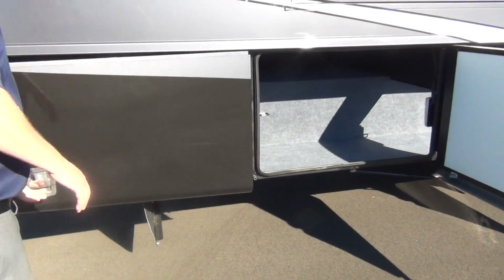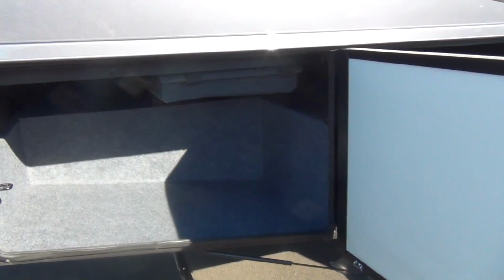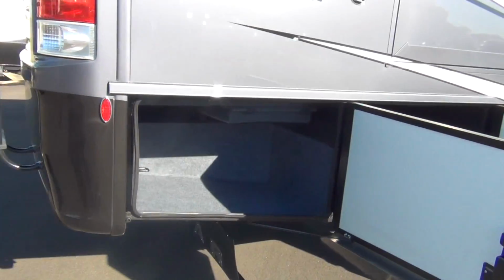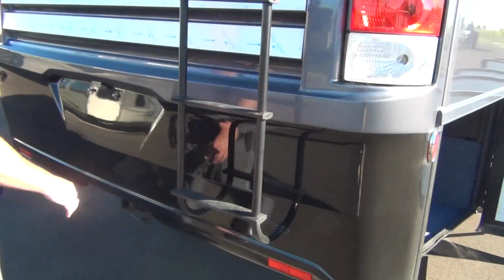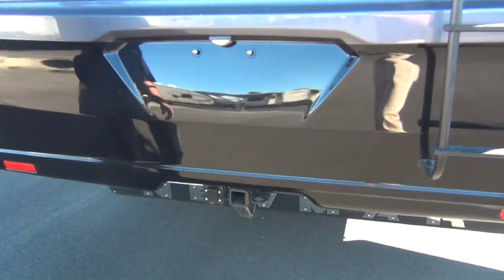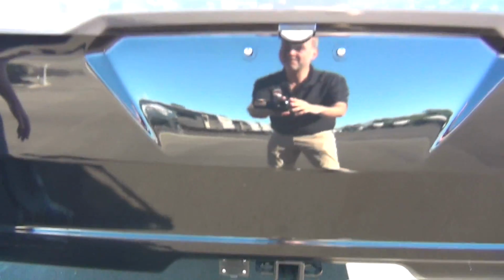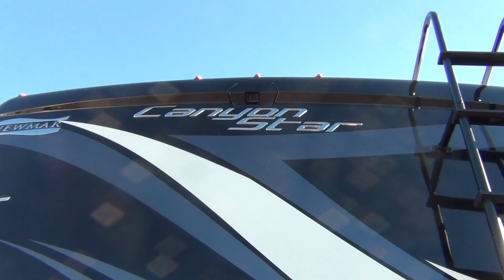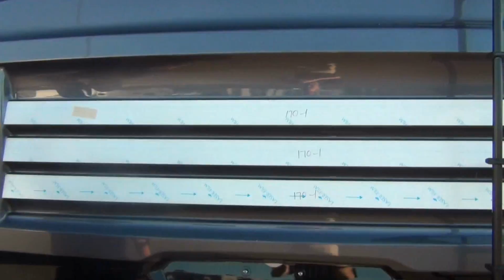All right, and get a shot in there. More pass-through storage back there. Come around the back. We have a 5,000-pound hitch on here. We have a camera that is molded up into the top, right into the cap instead of bolted on the back of your coach. This is a one-piece fiberglass cap, nice radius curves all the way around.